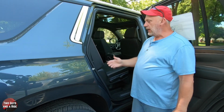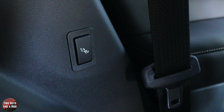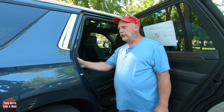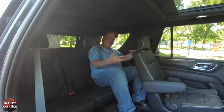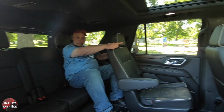Now, if you don't want to do that, on both sides of the car, right here on the C-pillar, there would be a button. If I push it once, I push it twice, and there you go.